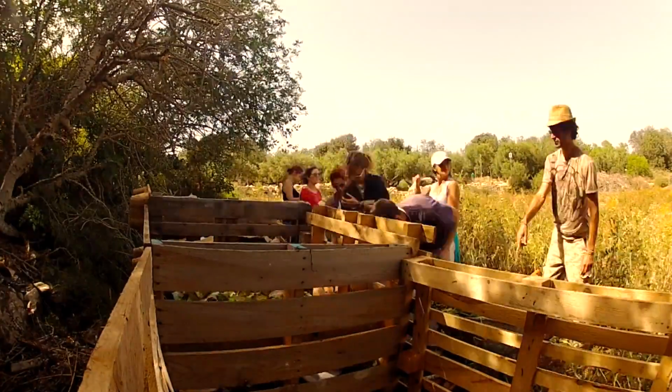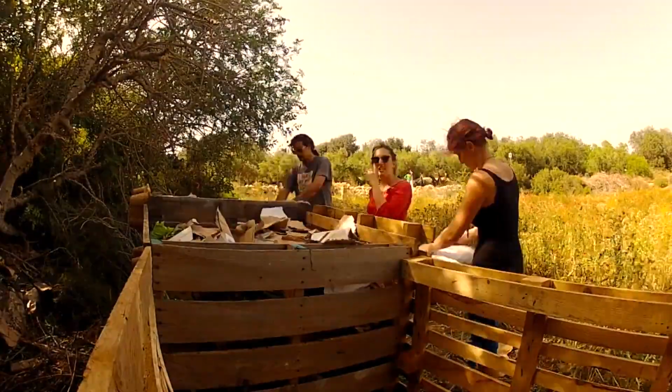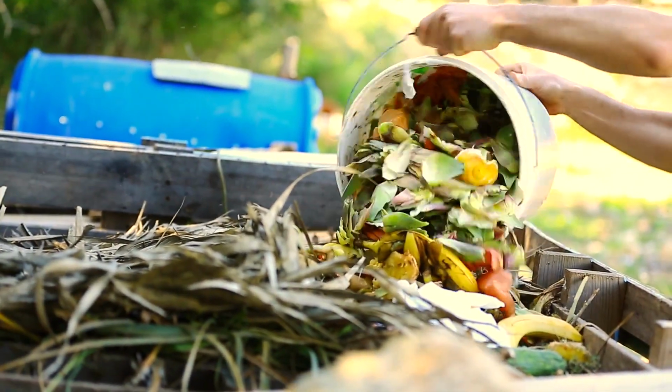So there are 3 types of compost bins that we are actually using here on site. We have the cold compost, the hot compost and the worm bins. The cold compost bin takes around 6 months to complete. It uses the same balance, it uses the same ratio. However, it does not require any input from our end, except adding the right balance and the right mix.